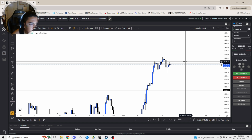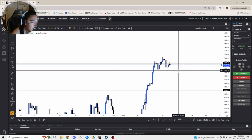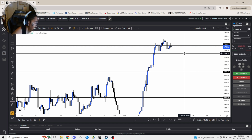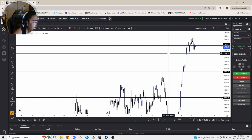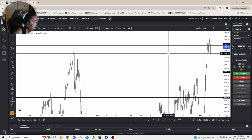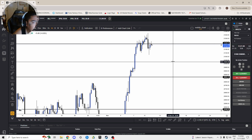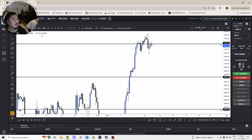Let me see. I think I like that right there, but then I like this right here. Yeah, I'm gonna leave that where it's at. I might mark these lows right here at 21,193, but I'm gonna see how it looks on the hour and put more significance towards that as an intraday level and rock that way. So let's go down to the hour.